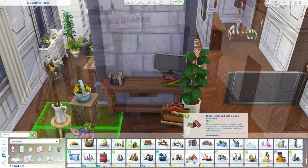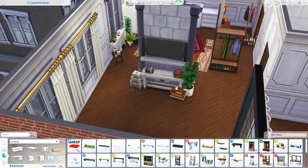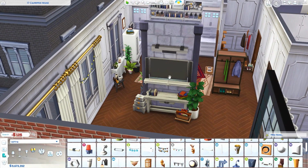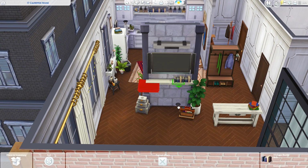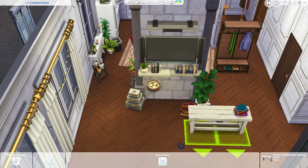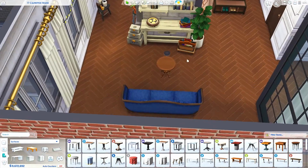They also have a cat, by the way, which I forgot to say here at the start of the video. This apartment is either for 1 or 2 sims and then a cat, because there is a litter box in the bathroom. There is also a pet bed and a cat scratching tree next to the fireplace, which is probably not super safe in real life, but in the game it doesn't matter.